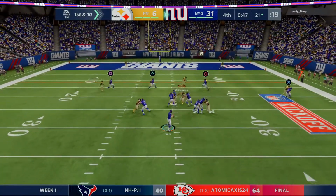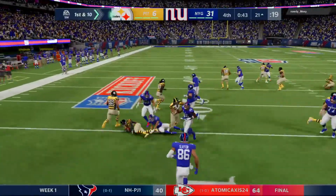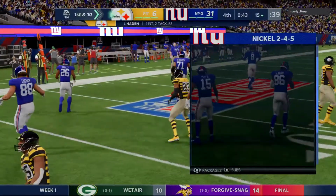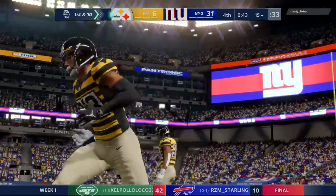Now it looks like he'll throw here. He rifles one that's intercepted. Joe Haden, the veteran, with a pick. And a big turnover there as his guys will get the football back. That, Charles, the first interception he's thrown here in year number 2.